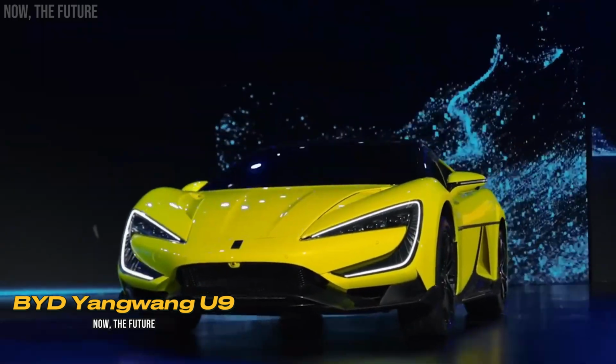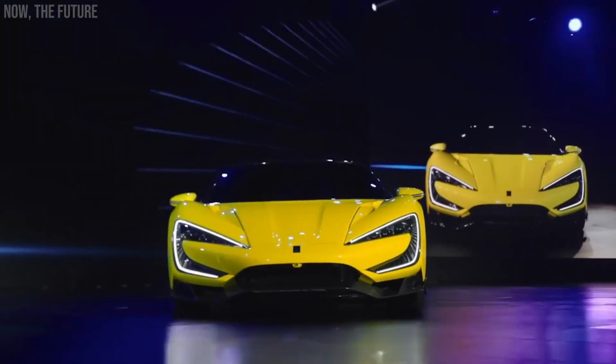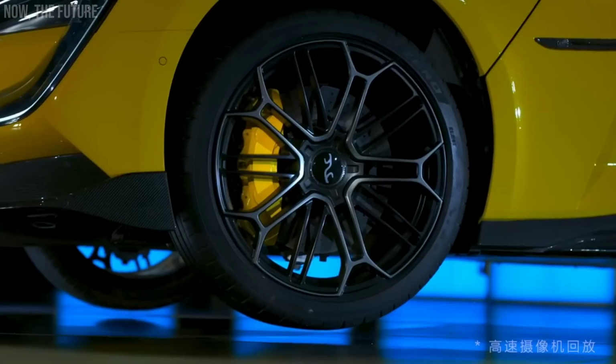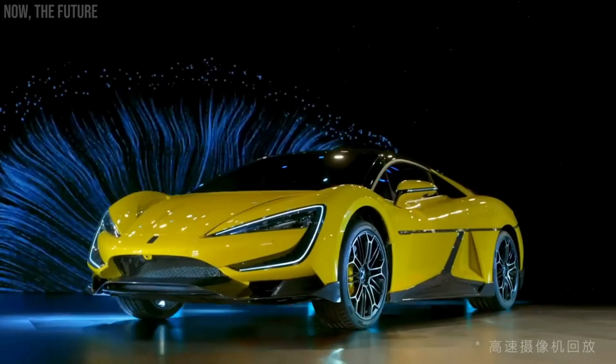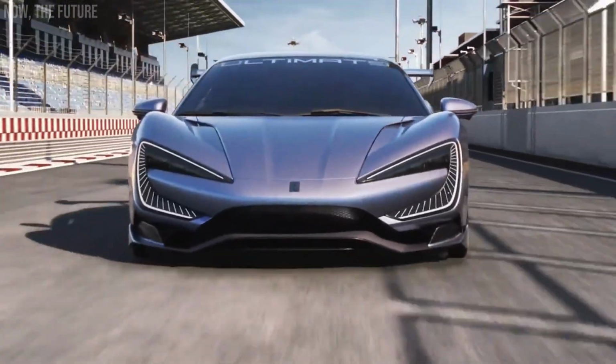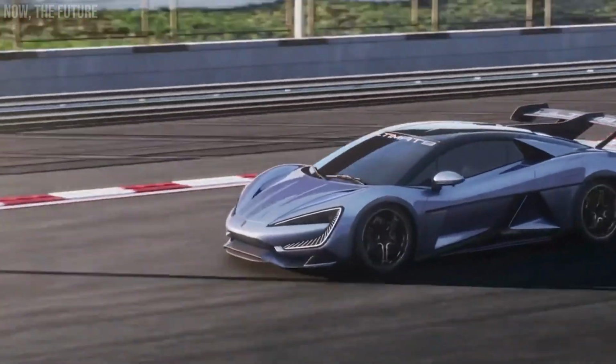In February of this year, the Yangwang U9 finally hit the market. As you might have guessed, it's another masterpiece from BYD Company Limited, and once again, there's an impressive twist. While the Yangwang U8 SUV can float, this supercar can dance. But what's even more incredible is that these cars share the same platform.